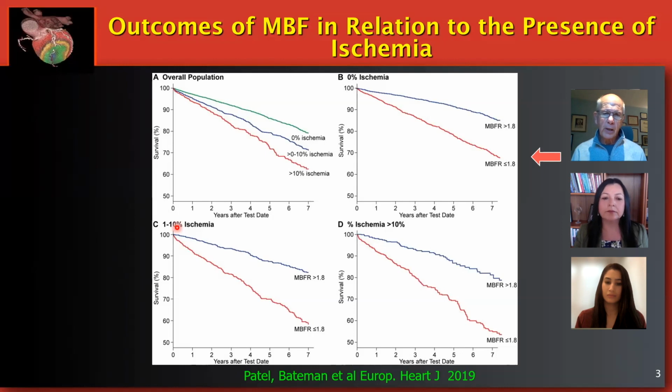This is an elegant study by Patel, Bateman, and others in which they examined categories. They had a database of 20,000 patients who underwent PET imaging. Some of you won't do that much PET in your entire lifetime. Dr. Bateman, God love him, has done this, and they published just a fantastic article. Their cut point, by the way, using all sorts of analysis, was 1.8 or less, which they considered abnormal, but they considered it abnormal just because the event rate was different. So here's a patient we talked about earlier, normal perfusion, but abnormal blood flow. And it again confirms what I was saying. If your blood flow is also normal, the prognosis is very good. If the blood flow is abnormal, it carries a worse prognosis.